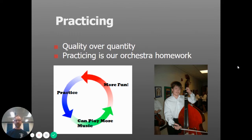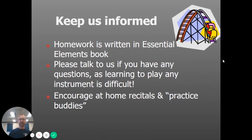All right. But practicing is more fun the more you practice. It's like a circle. So you practice, and then you can play more music, and then it becomes more fun, and then you're going to want to practice some more so you can learn to play more music. If you think of it as a circle like that, then practice isn't so much a chore. It's more of something that you enjoy doing.